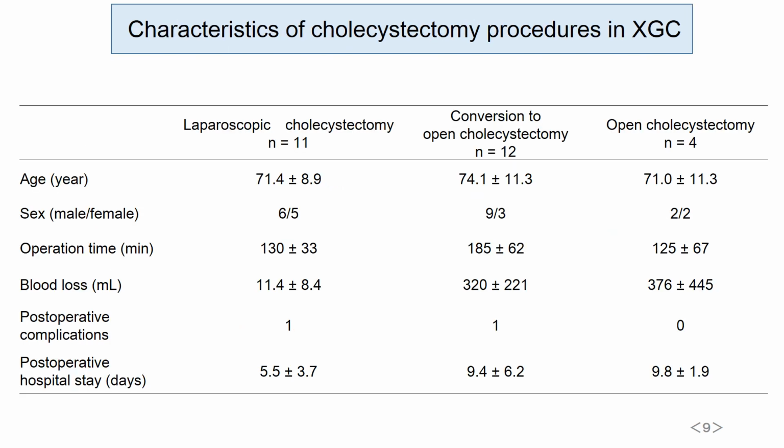This table shows the characteristics of cholecystectomy procedures. 27 patients underwent cholecystectomy only. The average surgical duration of laparoscopic cholecystectomy was 130 minutes, but the conversion to open cholecystectomy was 185 minutes. Conversion surgery also resulted in a significantly greater volume of blood loss compared with laparoscopic surgery.